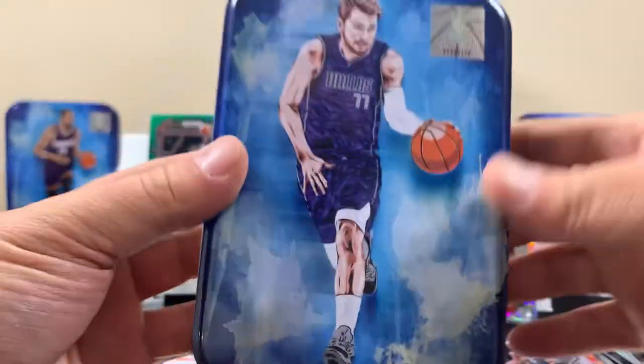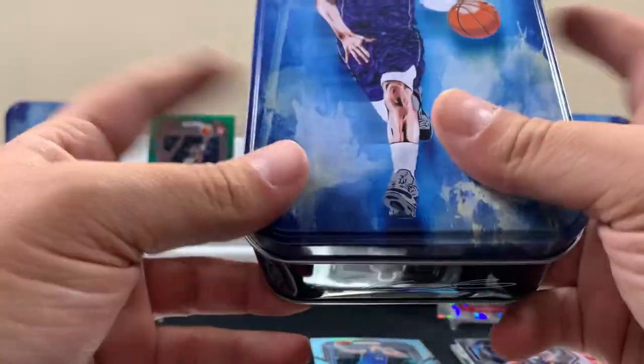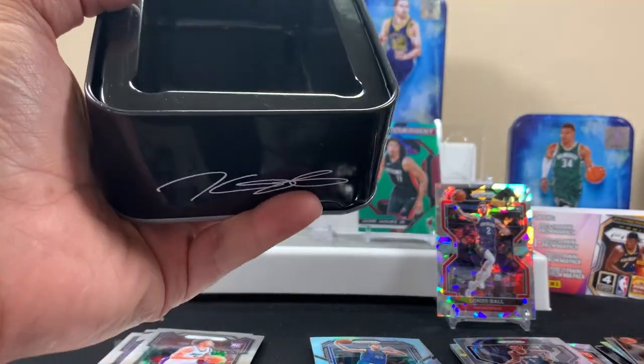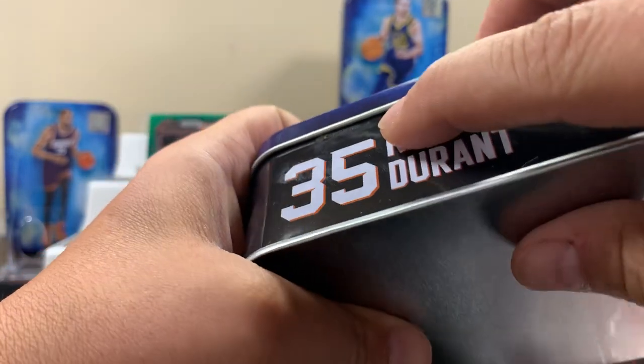All right, here's the look at the Luka 10. Wait, what? Kevin Durant. This is not a Kevin Durant 10. Maybe this is the lucky one then. Okay, so there's our four packs. Maybe Kevin Durant will go as lucky. I didn't even notice this when I was picking these up. Plus, it's got like a dent, like a booger on the side of it. I don't know what that is.